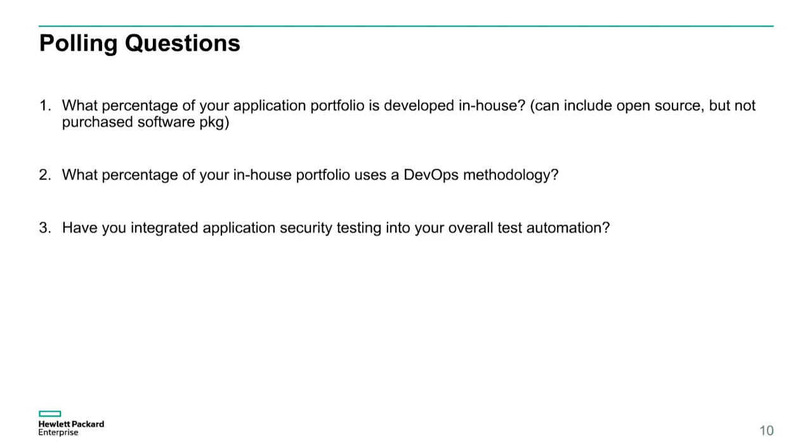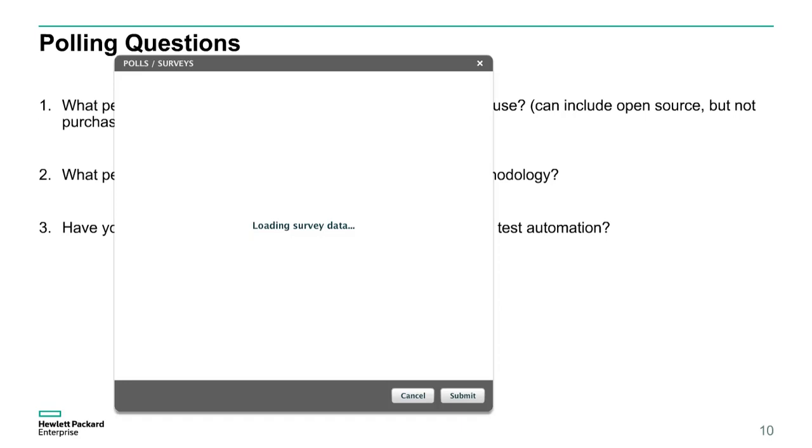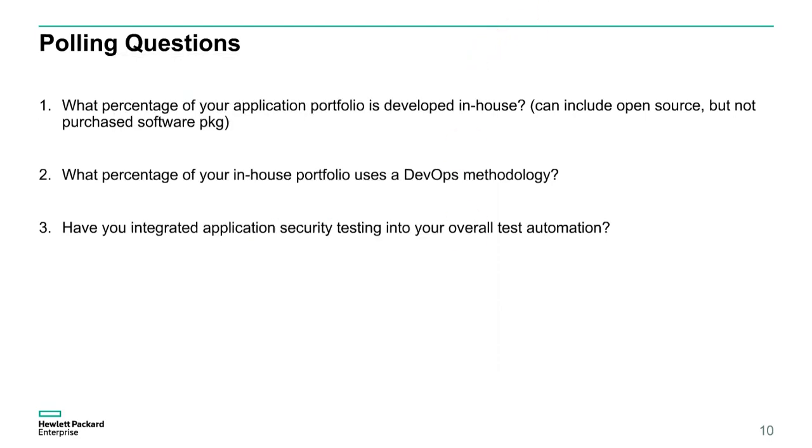Okay, let's go to the next question. Again, we're going to vote on this one as well. What percentage of your in-house portfolio uses a DevOps methodology?